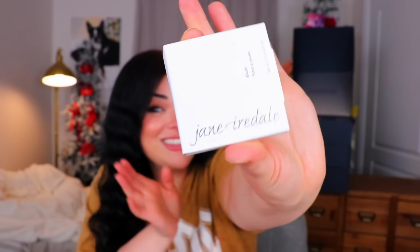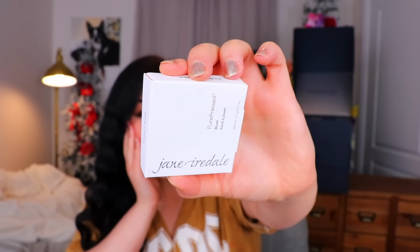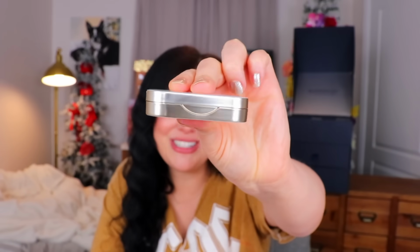Ooh, day number 5, something a little bit different. This looks kind of fun and different. This is from Jane Iredell. It is a pure pressed blush, and I've never even heard of that brand before. That's a cute little package. I think that's really cute packaging. A little bit different. I like that.